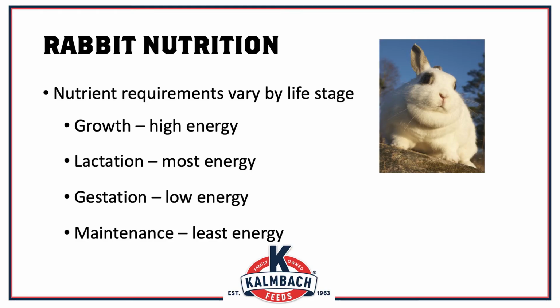Nutrient requirements vary by life stage. Growth requires higher energy in the diet. Lactation requires the most energy in the diet. Gestation and maintenance require the lowest energy.